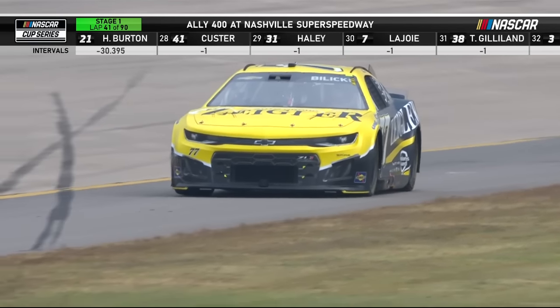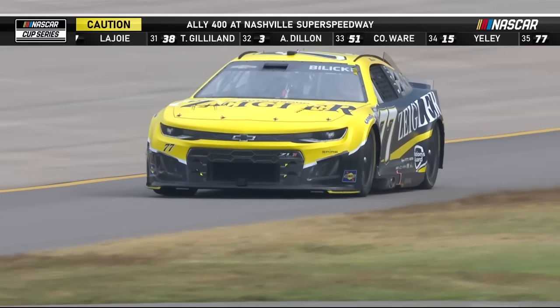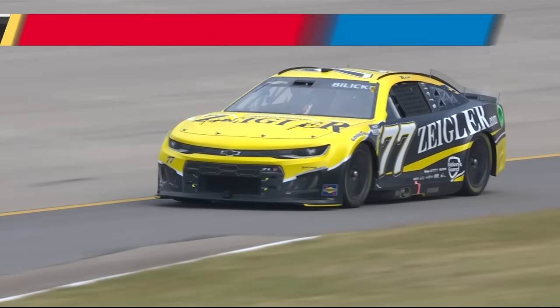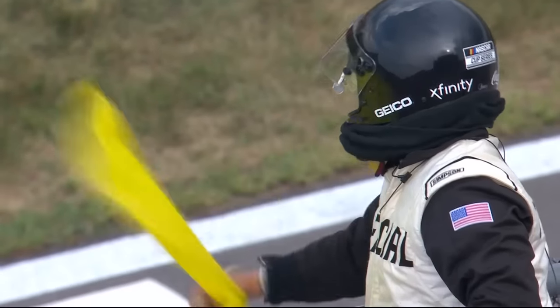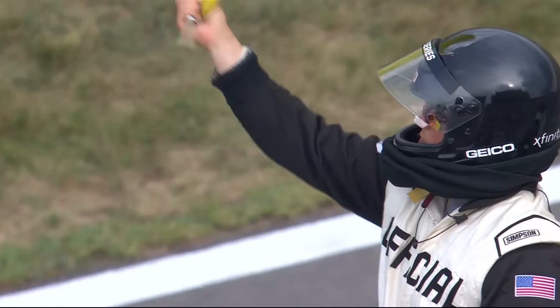This could be the caution that some of these cars have needed to get on pit road to make adjustments. There it is. Sure enough, there it is. Caution number one has come out. That's a big break for Harrison Burton, who was about to get lapped. Cole Custer, the first car a lap down.